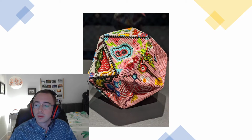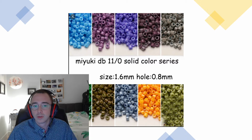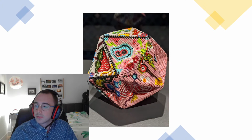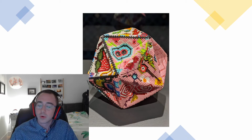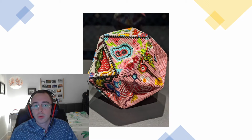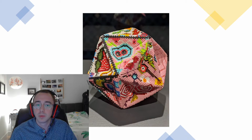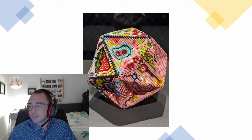So this ball is made from 12,500 Japanese delicacy beads. So they look a bit like this. So the motifs on the ball represent certain symbols from his nation. For example, the flower here represents the type of nature there was back then, and the strawberry represents the different meanings this fruit can have to native people.